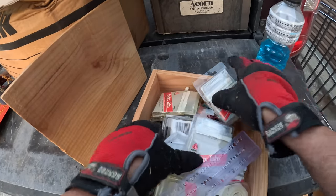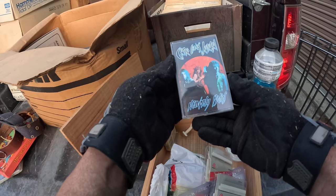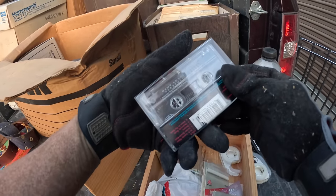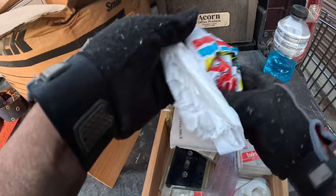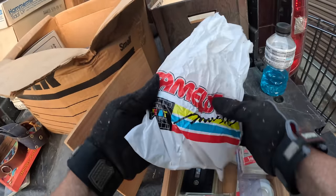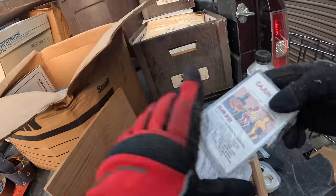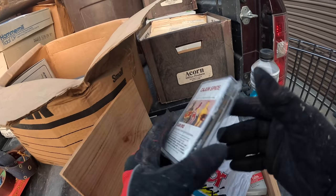Yeah, what do we got? It's office supplies. No, not all office supplies. What's this? Gene Loves Jezebel, Heavenly Bodies. All right, that's cool. I used to listen to those guys back in the day. What's this? Camelot Music. Oh, that's cool. There's a throwback. Brand new sealed? Maybe? I don't know. Maybe not.